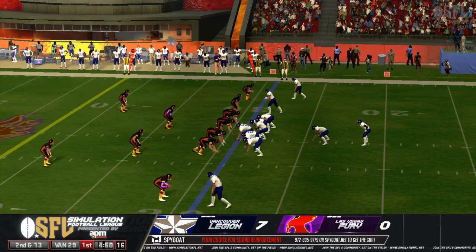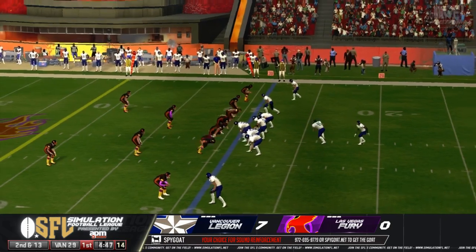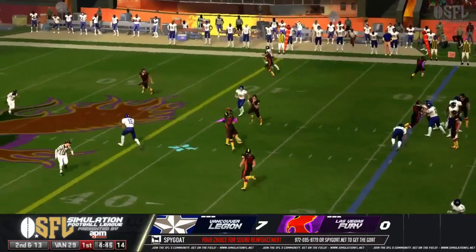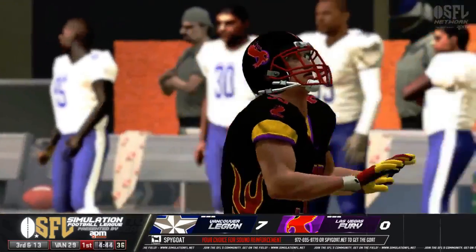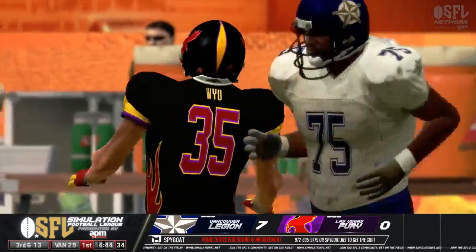Folks, I know the score says 7-0, but it is indeed 7-7. Biddix, no drop there, and he throws it dangerously across the middle, and that is broken up by number 35, Anthony Wyo.